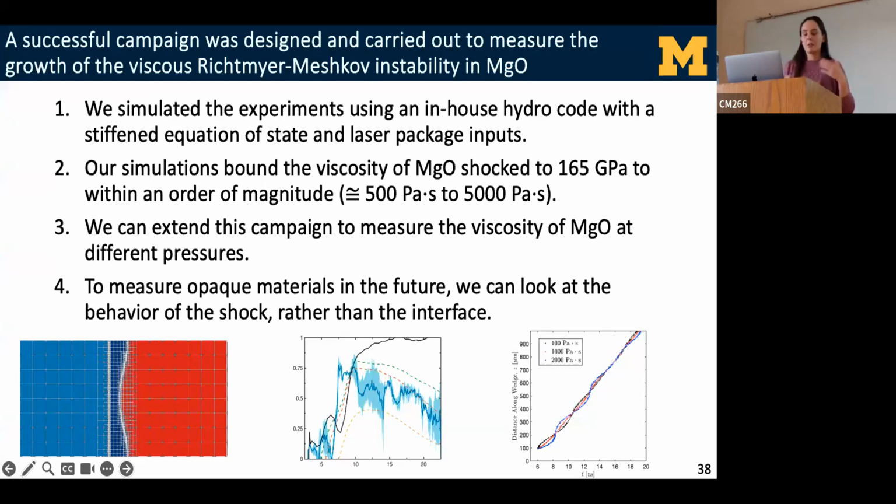And then due to some other complications, we can also look at how a shock behaves in these materials if we want to look at more opaque materials. So we're excited to extend that.